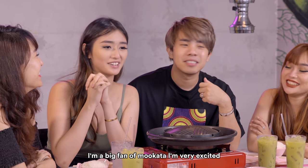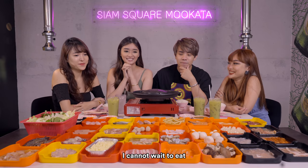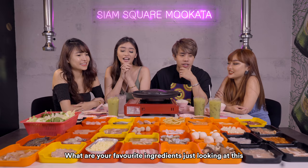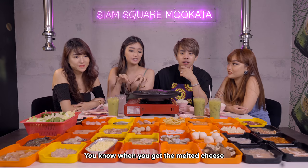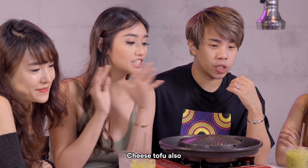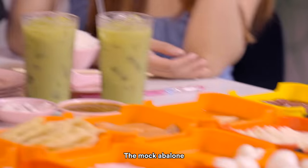I'm a big fan of mookata. I'm very excited with all the food laid out in front of me. I cannot wait to eat. What are your favorite ingredients? Just looking at this, oh my god, I can't wait to try the cheese. You know, when you get the melted cheese and then you get to dip every ingredient. Cheese tofu also. Oh, and I really like this abalone thing, the mock abalone.